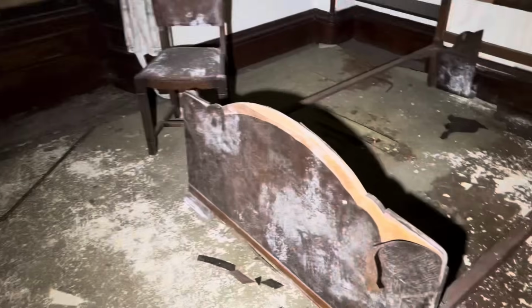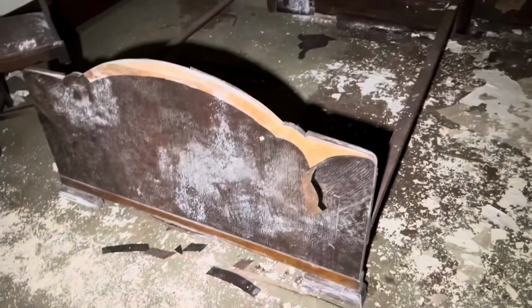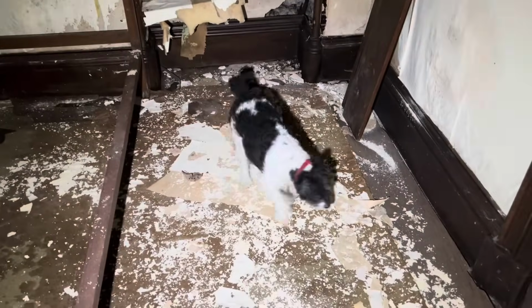Oh, well, that's weird. I didn't expect there to be a bed in here. It's very small, very low to the ground and very small. But yeah, look at the big archways here as well. They're good. But yeah, just on the ground floor, I wouldn't have expected that in here.